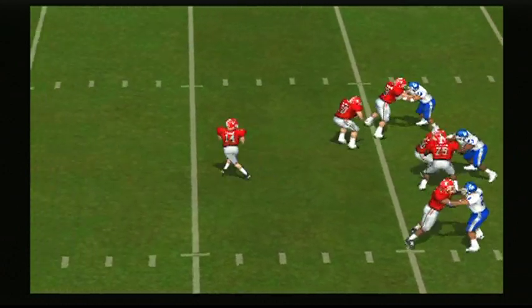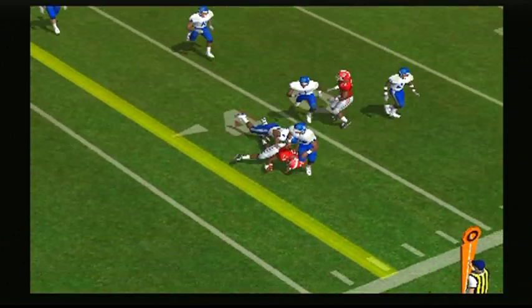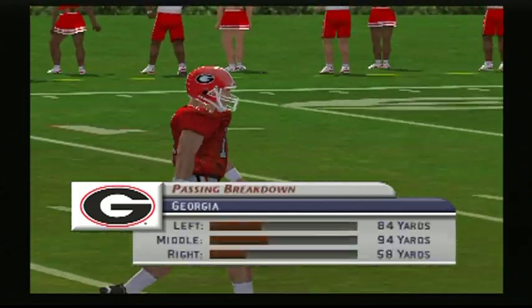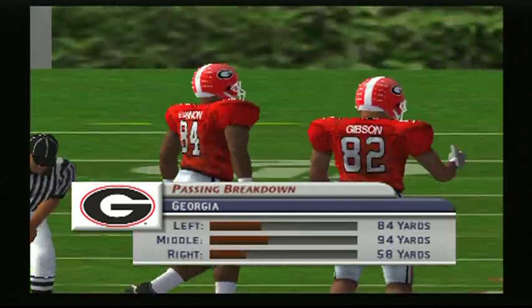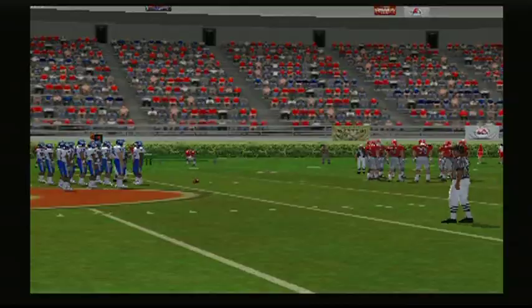He drops back. He pump fakes, throws it out there, and it's caught. Riley brings him down at the 39. And a nice pass to the tight end. Yeah, this is what I like. Move the ball down the field. Use that nice and steady intermediate passing game.